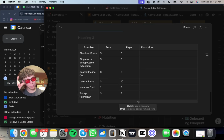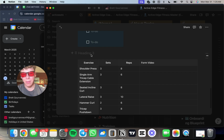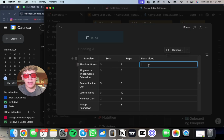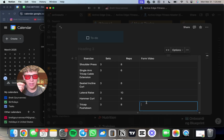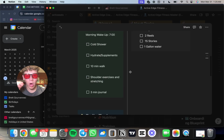And then the workouts. So whenever I go to the gym, instead of having it separately on some other sheet, it's all here, all in one, all on my phone. So I know I need to do shoulder press 3 sets, single arm tricep 3 sets, and then I get the form video as well. I'm going to add in all of these form videos down the line, but everything is here all in one.